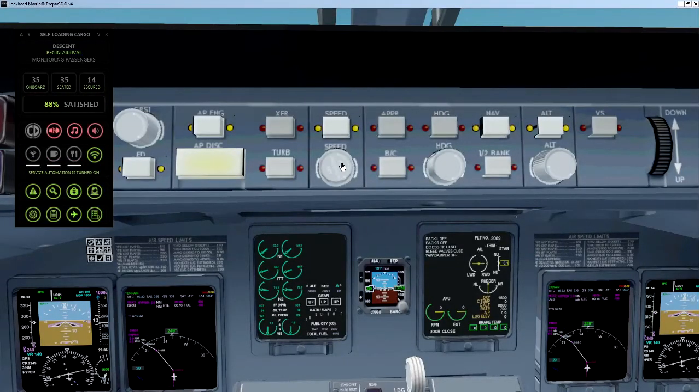Ladies and gentlemen, the captain has turned on the seatbelt sign. Please fasten your seatbelt as soon as possible.